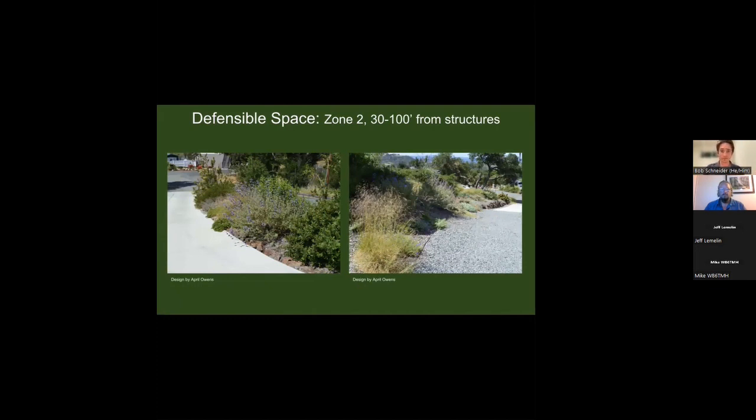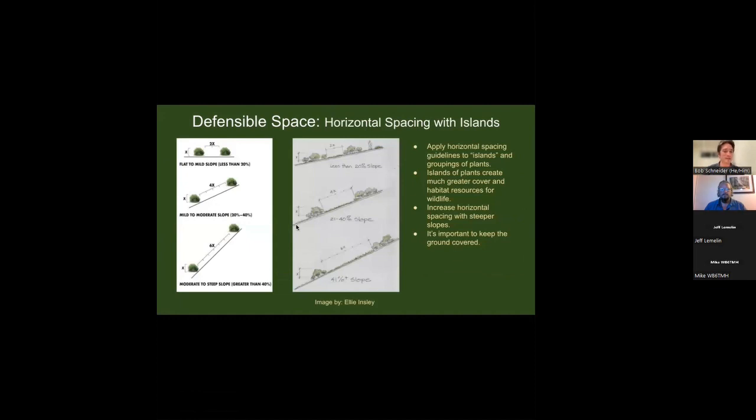And then in terms of spacing, I like these photos. I actually really like the one on the right a little more, because what it shows is that these are groupings of plants. They're not just a single plant as shown in the photo on the left. So we're thinking about spacing between our islands of planting. And then your spacing really depends on the slope of the landscape. So less than a 20% slope, which is pretty common, again, unless you're more into the wildland urban interface, like rural properties, less than a 20% slope, you want 2 times the spacing.